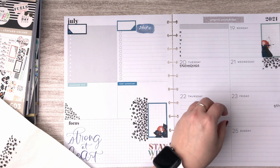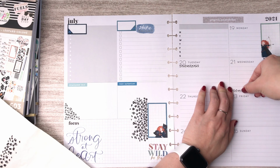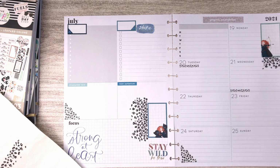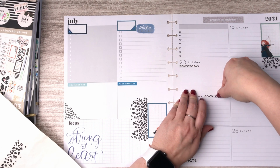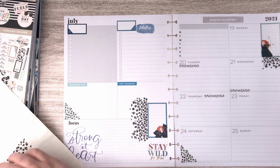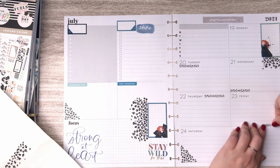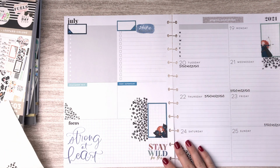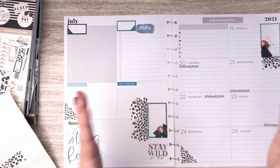I am using a lot of leopards today. I was having a lot of fun with this one. I really like it. And I like placing it not in the same spots. I like how it's going, how it looks. And always remember, the planner is yours. You can do whatever you want with it, and you can do what makes you happy. So I guess that's it.